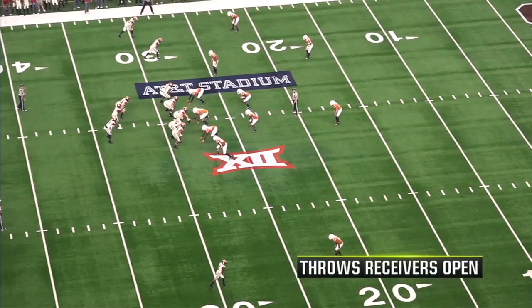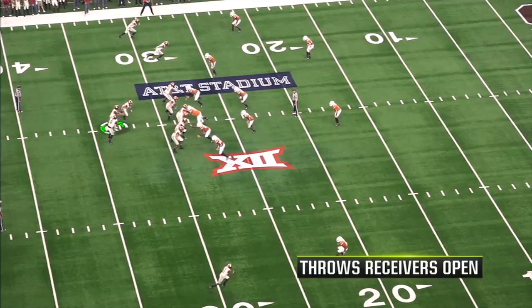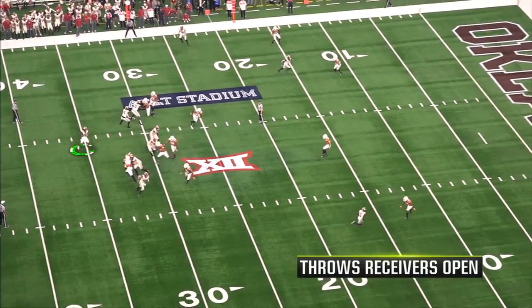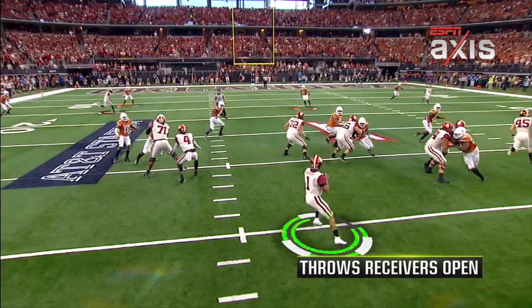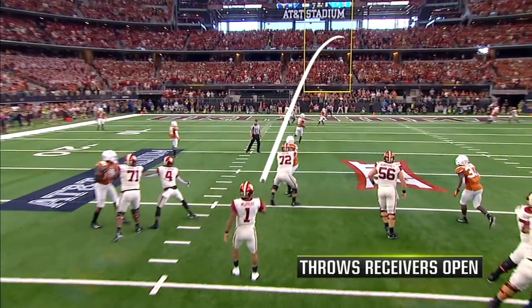You can watch here, the ability to go through progression reads. Lincoln Riley has coached this guy up. I know it was only 1 year, but watch here. Cover 4. You've got the strong safety coming up against the run. He recognizes it, and then he throws him open.